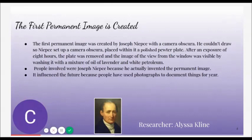I did the first permanent image. The first permanent image was created by Joseph Niépce with a camera obscura. He couldn't draw, so Niépce set up a camera obscura, placing within it a polished pewter plate. After an exposure of 8 hours, the plate was removed, and the image of the view from the window was visible by washing it with a mixture of oil of lavender and white petroleum.